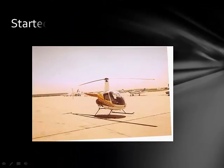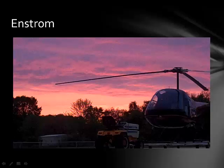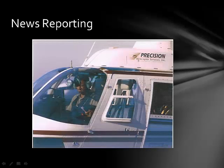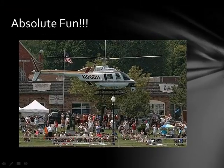I started out training in the Robinson R22. I flew the Schweizer, got a chance to also train in the Instructor, and in turn got to not just be a student in all those aircraft, but have trained in all of those aircraft. I also have experience in the Jet Ranger, and I got a chance to do a lot of cool stuff at one job I had for about 5 years doing teaching and also news reporting. I just got to do so many cool things that it was an experience I'll absolutely never forget. Flying boat races was some of the coolest stuff ever.